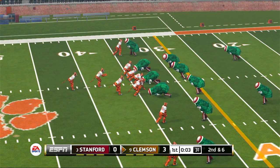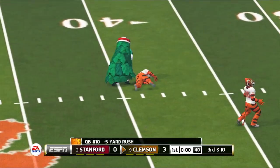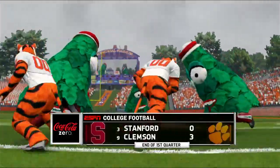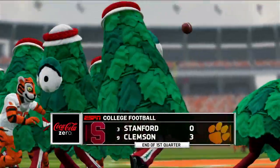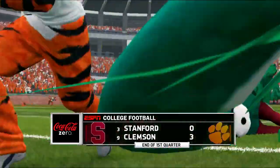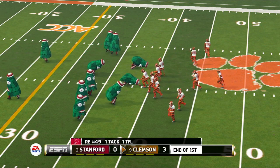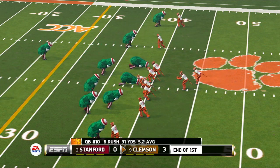Hey, check Mike 11. Tackle around the 39-yard line. After a quarter of play, we've got a low-scoring defensive battle on our hands. 3-0, Tigers. Welcome back here. We resume action now here in the second quarter. Clemson holds a field goal lead.